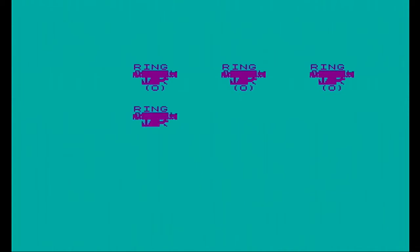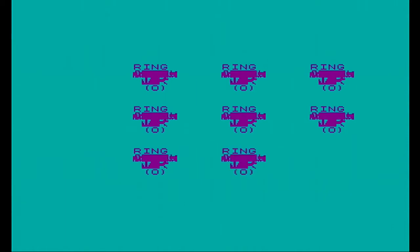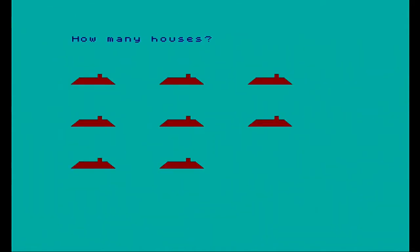Oh, I like the fact that we're getting a bit of animation to go. They're not done, because you can see the animation's not right. You know, they've got like a bit of a dog and things like that. But I kind of like that. I like the fact that they've got the effort of that one. Press the key. How many houses? 8. And then they put the houses on the screen like that.